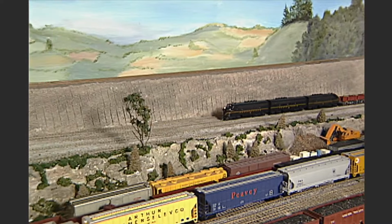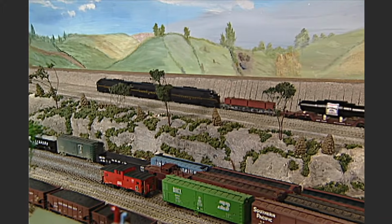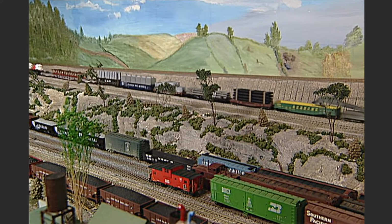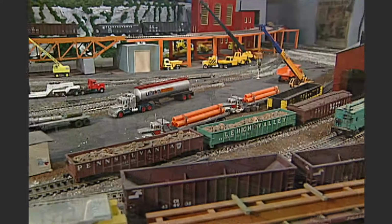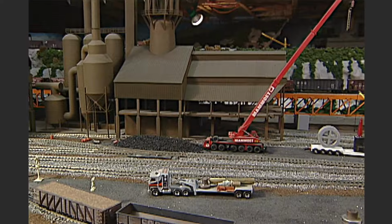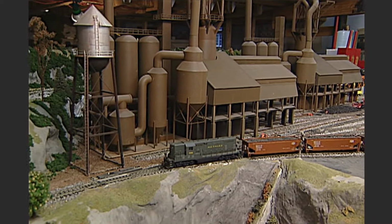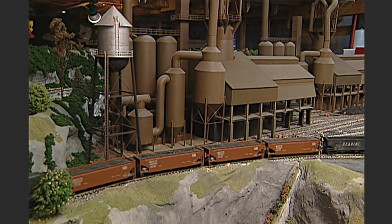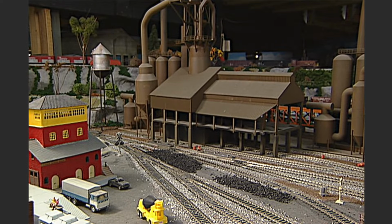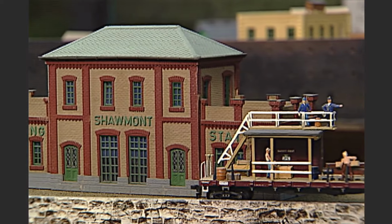Meanwhile, downstairs, the HO scale layout is also humming with traffic. This is the home of the Mountaintop Steel Industry Company, and it's also the northern terminus of the Eastern and Northern Railroad. Here's the town of Little Turmoil. This is the southern end of the railroad and headquarters to the Mountain Division of the Eastern and Northern Railroad.